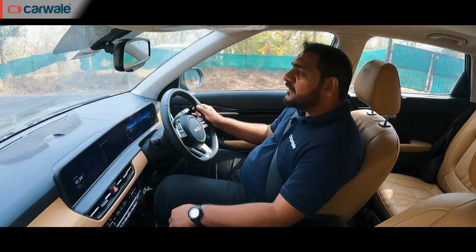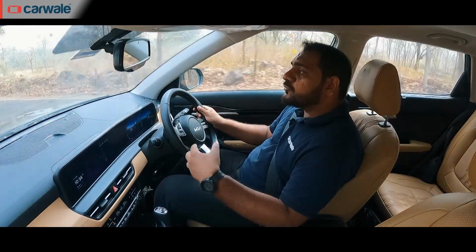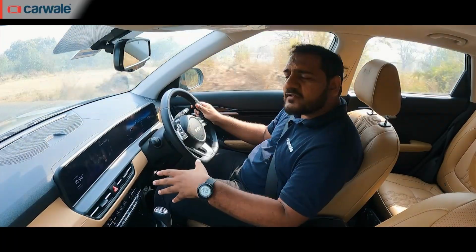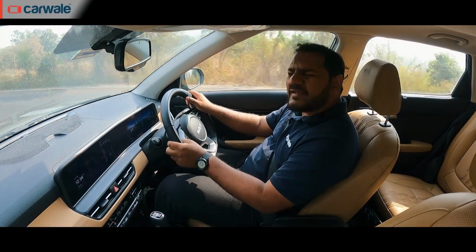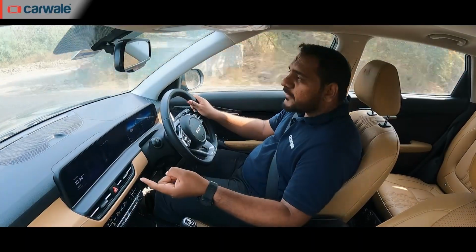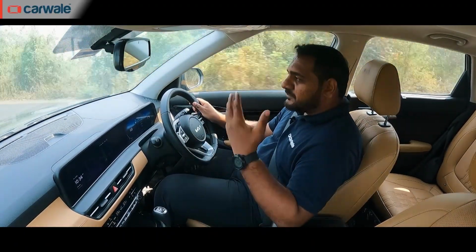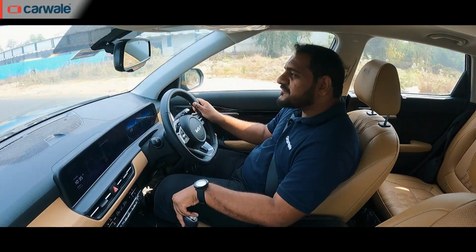But apart from that, contrary to the initial belief I had that I will take time to get used to this iMT's function without clutching in and out every single time, no, that's not the case. You do get used to this pretty easily and pretty nicely as well. The problem arises when you move from this iMT to a normal manual gearbox. Over there, you might forget to use the clutch, and that will definitely grind your gears.